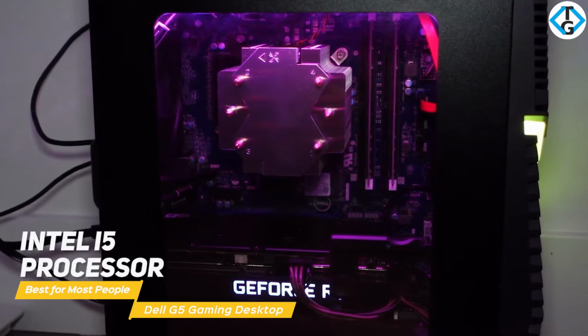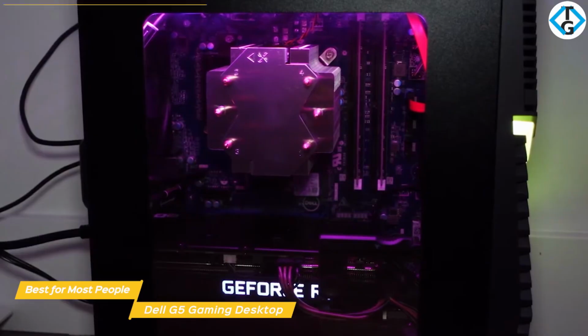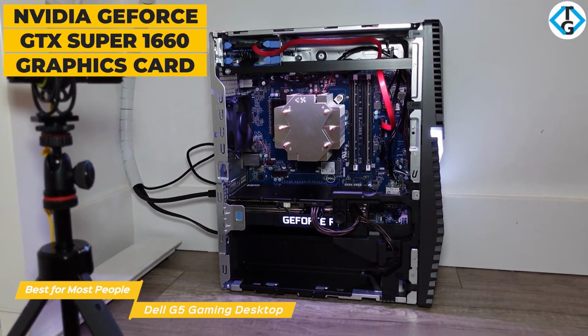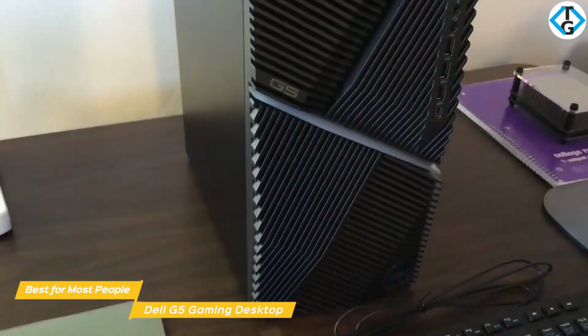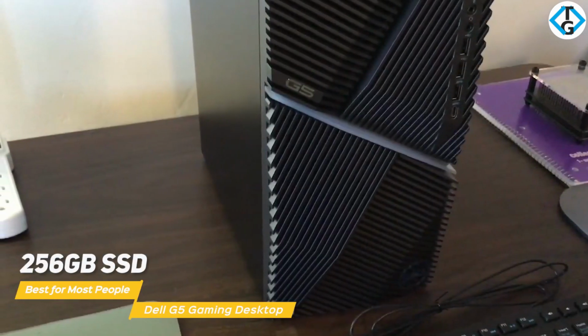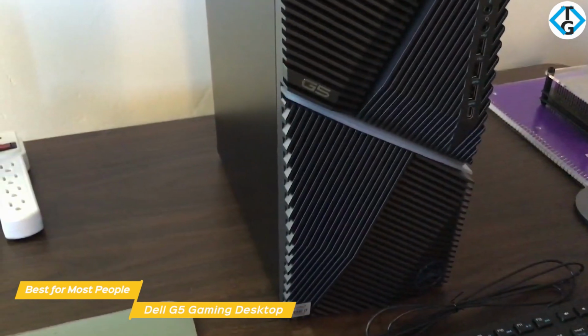They include an Intel i5 processor to give you powerful performance for gaming, streaming, or video playback. An NVIDIA GeForce GTX Super 1660 graphics card lets you game at higher settings with good detail and smoother gameplay. 8GB of RAM will keep everything moving and give you faster load times, and for internal storage, a 256GB SSD is in place. The Dell G5 gaming desktop is a good budget gaming package that most people will find appealing.